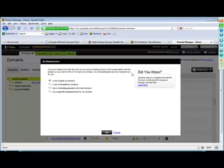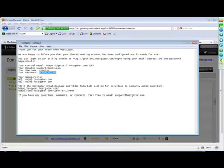Now this may not sound attractive to you, may not be exciting, but unfortunately it is a part of having an online business, and a lot of people get stuck at this phase of the game. So right here, it's going to give you several options. You want to choose that I have specific name servers for my domains. Specific name servers meaning you're hosting elsewhere.